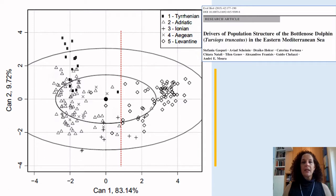The stranded animals also helped to establish evolutionary information on the Levant populations. Tissue samples collected from 68 stranded common bottlenose dolphins show that the dolphin population in Israel is genetically distinct from the rest of the eastern Mediterranean, as you can see on the right part of the slide.